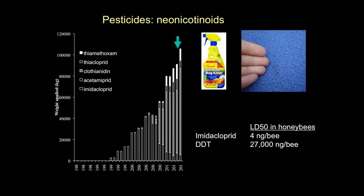So these are the newest type of insecticide on the market. They've been around for 20-odd years. They're synthetic variants on nicotine, as you might guess from the name. They're mostly applied as seed dressings. So this is oilseed rape seed that's been treated with the insecticide. The farmer just buys it pre-treated and sows it in the ground.